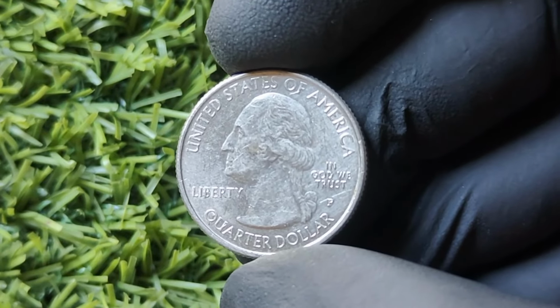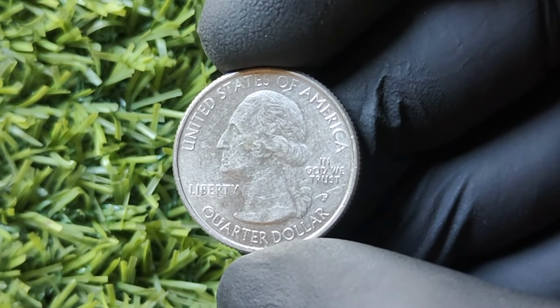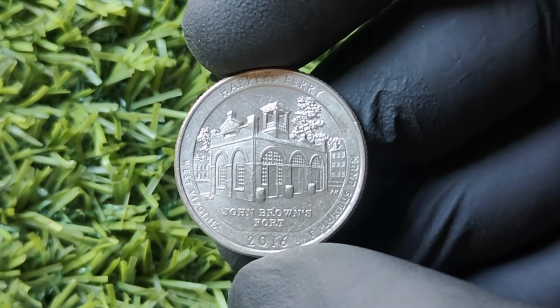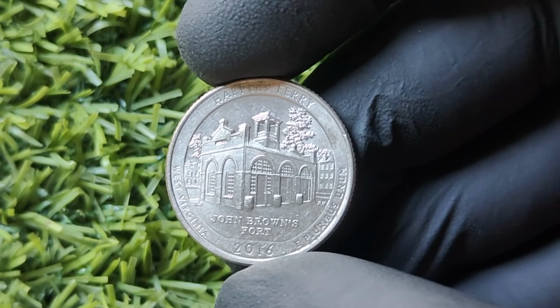Now, the P Mint Mark means it was minted in Philadelphia, and let's just say someone at that mint must have had a weird day, because one of these coins came out with a very special error, and that, my friends, is where the magic begins. You see, not all coins are created equal. Sure, they might look the same, but some have little quirks, printing mistakes, die errors, misalignments, you name it, and that's where collectors go absolutely bananas.